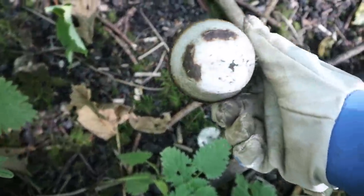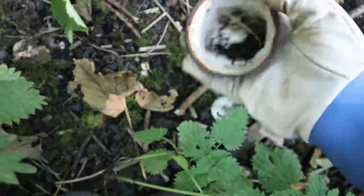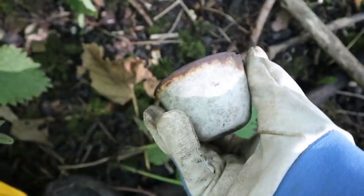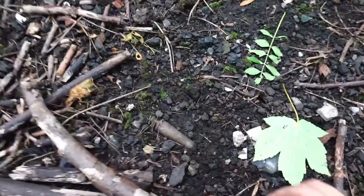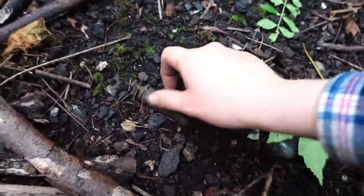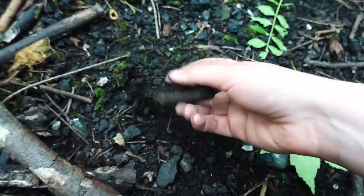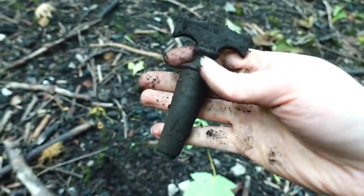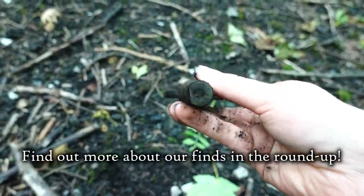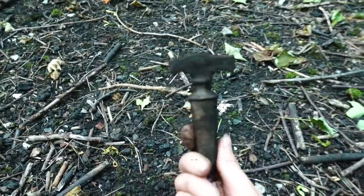It's another little tin. Tin dish. Lovely. Okay, so there looks like some kind of odd brass thing here. Let's have a look. Oh, I don't know. It's quite a chunky piece of brass. I have no idea what it's from. I think I'll take it anyway.